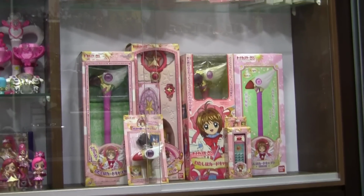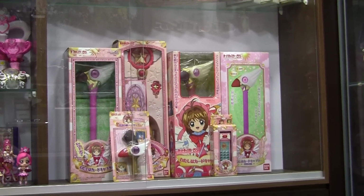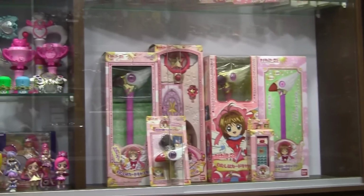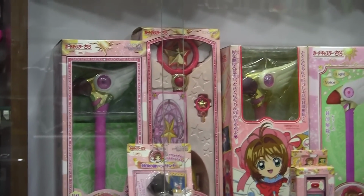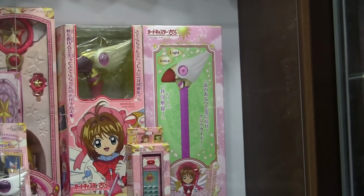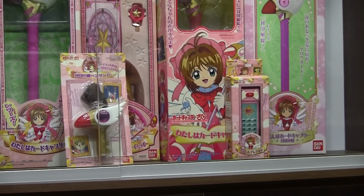As you might have seen before, I've pretty much completed the entire Bandai line of Cardcaptor Sakura roleplay toys, but now you can see everything clearly. We have all of the wands, the 1999 Cloud Wand, the 2000 Star Wand, the 2004 Cloud Wand re-release, and the 2015 Premium Bandai Cloud Wand re-release. We also have the Light Up Cloud Key and Sakura's Phone, both released in 1999.